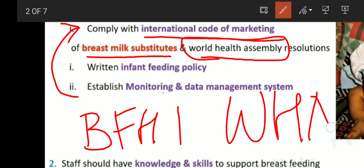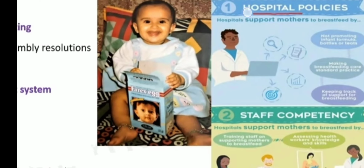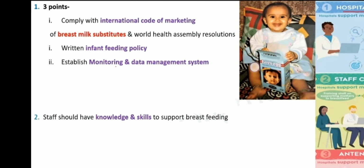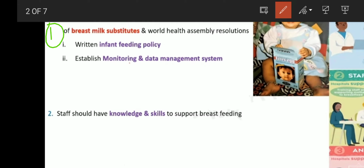World Health Assembly resolutions. So we see that they comply with this International Code of Marketing of Breast Milk Substitutes, and it says that these breast milk substitutes like Farex and Cerelac, which we had in our childhood, should not be marketed, and exclusive breastfeeding has to be encouraged. So we see that they comply with the International Code of Marketing of Breast Milk Substitutes and World Health Assembly resolutions. In the first point, there are 3 sub points. First thing, the International Code of Marketing of Breast Milk Substitutes, World Health Assembly resolutions.